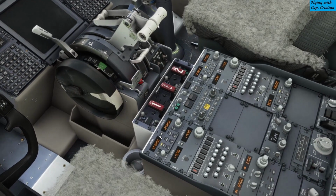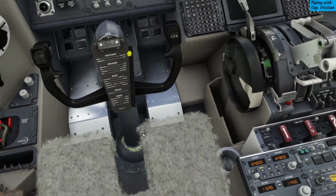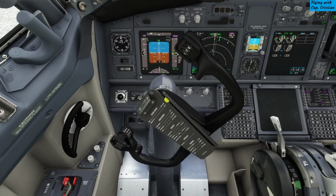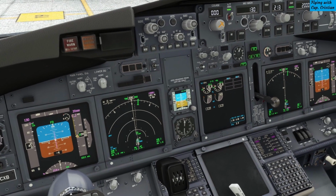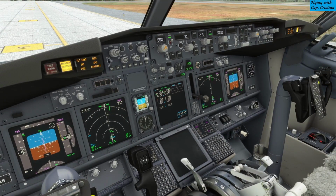Okay, now we set 21.5 on radio 2 and we can do the flight controls check. So flight controls check. Perfect. And finally we do a recall. So we just press here. We see that all the lights come on in both sides, and that when we release this button, none of the lights are on. That means the recall is good.